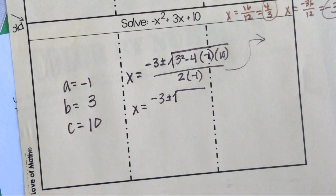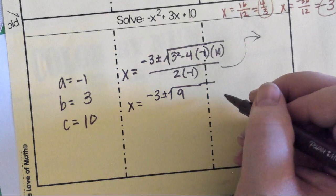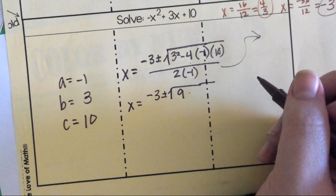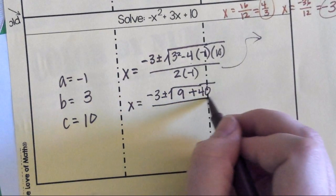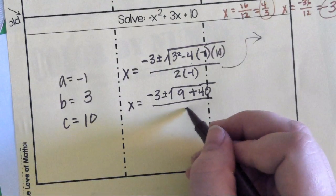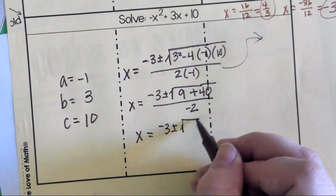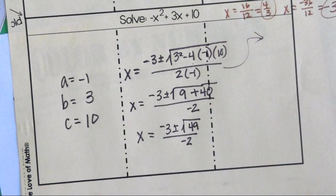Oh, I've already started. What's 3 squared? And then -4 times -1 times 10? Should get a positive 40. And then 2 times the -1, what would you get then? -2. Right? Yes. So I've got x equals -3 plus or minus the square root of 49 all over -2. All of this is supposed to go in the next box, right? Yes. Okay. What do I do now?